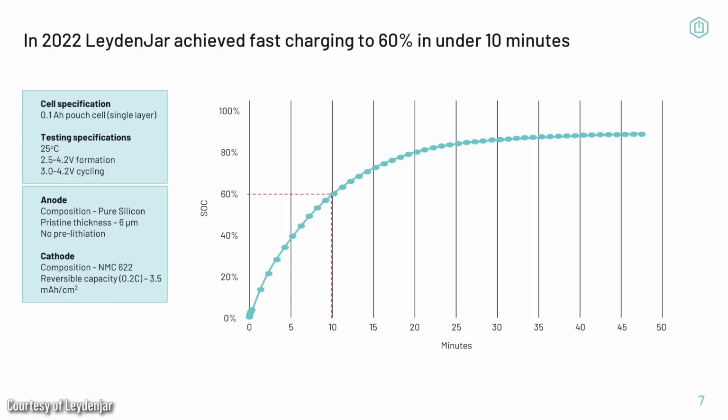But the reason your question is astute is, can you do that repeatedly without causing huge damage to your cell, without causing lithium plating? And to be honest, we're still testing the boundaries of where we can push the technology. In the medium term, I don't have any doubt that we could have regular fast charging and above 500 cycles with this technology. There's no reason why that couldn't be the case.